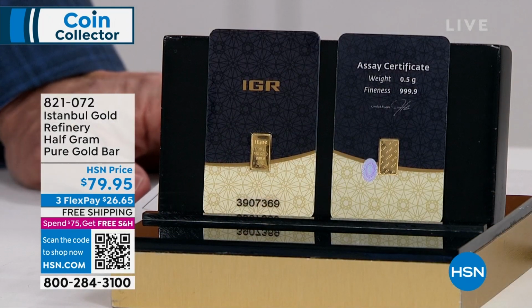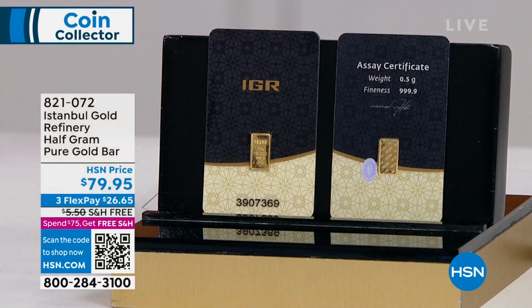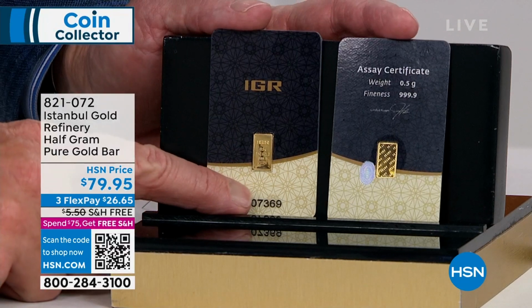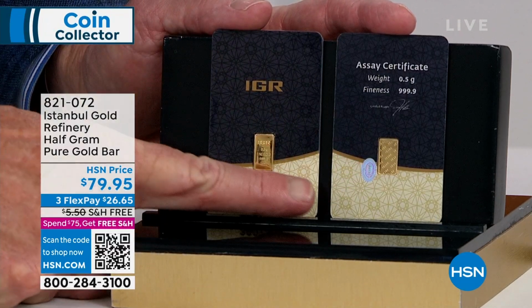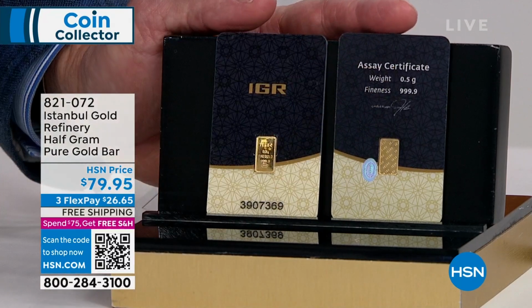$79.95. Now I sold this earlier. I think we sold 300 or 400 of them. I have perhaps that left, something like that. It is, of course, individually serial numbered. It has the holographic feature, IRA eligible for those of you that matters to. It has the assay certificate.